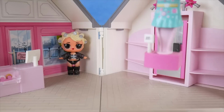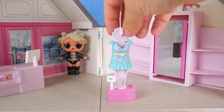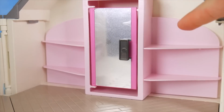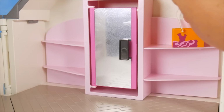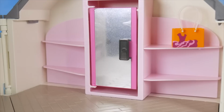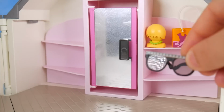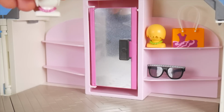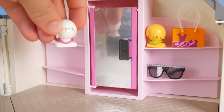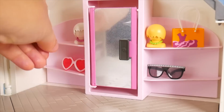Here we go. Here's a mannequin showing off a very pretty summertime dress. We need to add a few things to our display shelves. Here is a pretty bag. That's a nice spot. We have a mannequin head showing off a pretty necklace. How about these super cool sunglasses? On this side, another mannequin's head showing off a pink necklace. Another fun pair of sunglasses.